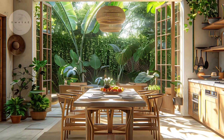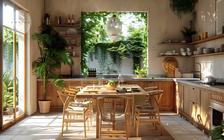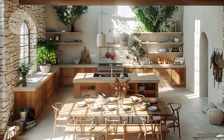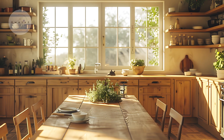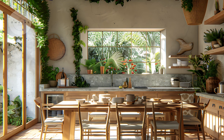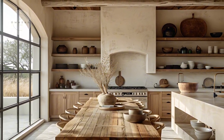In warm minimalism, the choice of materials plays a crucial role in establishing warmth and authenticity. Incorporating natural materials such as wood, stone, linen, and cotton not only adds texture but also connects us to nature. Imagine a beautifully crafted wooden table as the centerpiece of your dining area, or a soft linen sofa inviting you to unwind. These elements contribute to a tactile experience that enhances the overall aesthetic. As you select furniture and decor, focus on quality over quantity, choosing pieces that resonate with you and evoke a sense of calm and comfort.